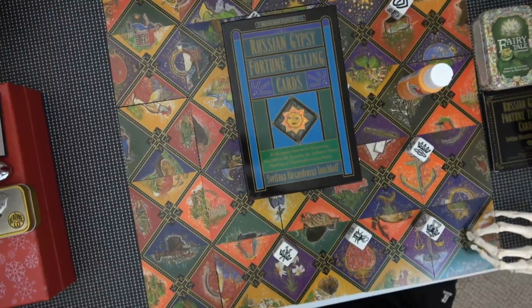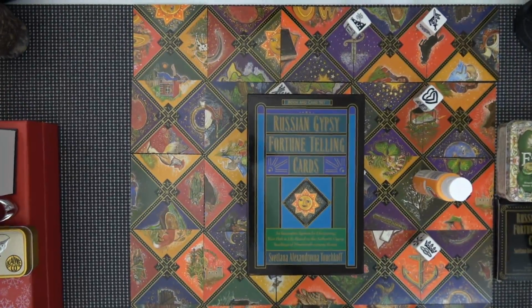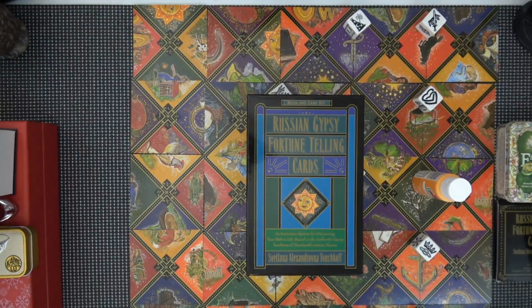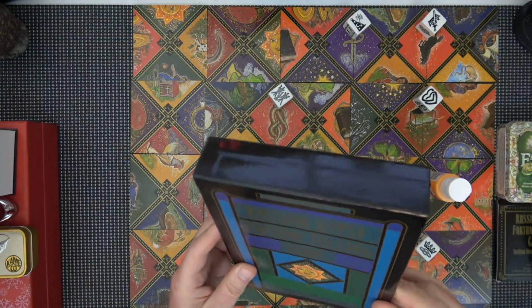But anyway, that's kind of how you lay these out. There's 5 rows of 5 cards, and we'll take a look here in a second. But like always, let's start with the box.